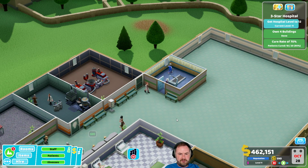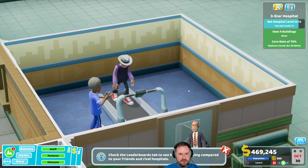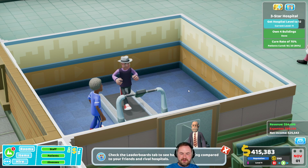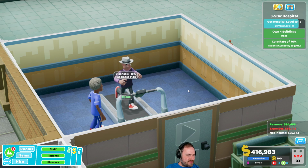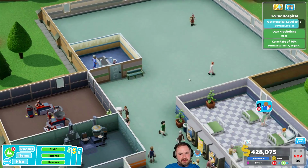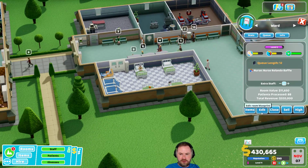I don't know what this does though. Doctor needed in GP's office. Is this guy just gonna run? What the hell? Is it just another way of diagnosing people or something? Nurse to the ward, please. Or do people specifically... What the hell? Are all these people waiting for the ward? Oh my lord. Okay.